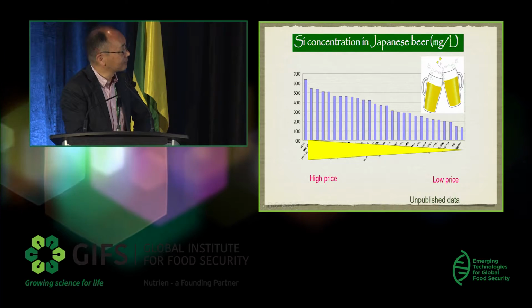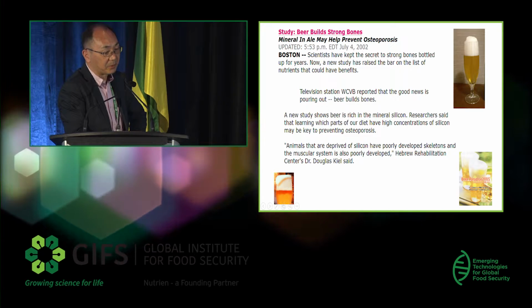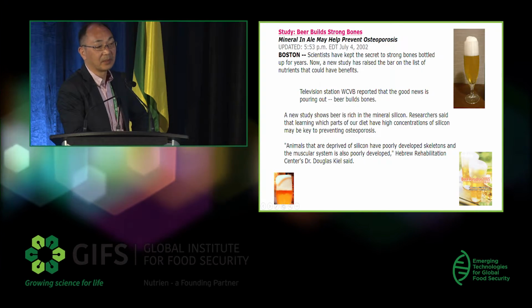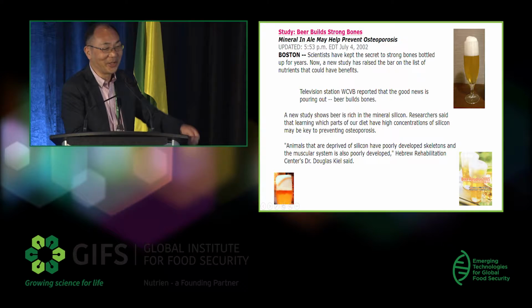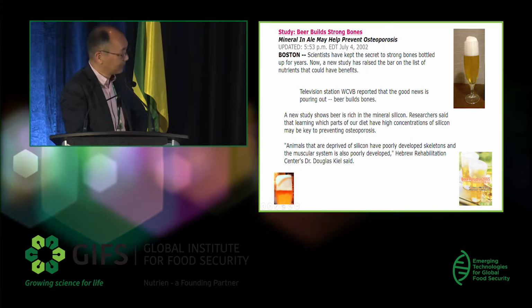A newspaper said that beer builds strong bones because beer is rich in mineral elements. So if you want to have strong bones, especially young people, okay, not beer lovers, you need to drink expensive beer, okay.